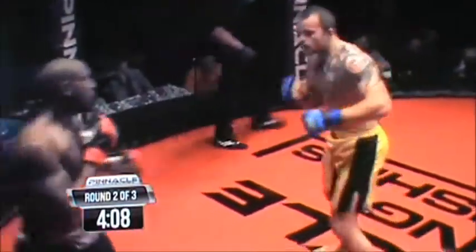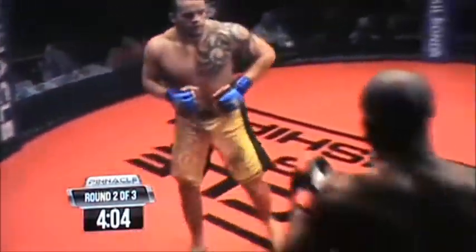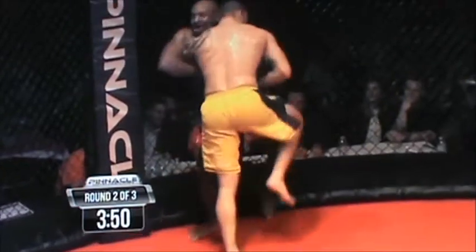Nice jab there from Eric Bledsoe. Just circle out here. And Bledsoe needs to use this opportunity to get off with his strikes a little bit. Head kick just misses. You see Mogollon's hands starting to slowly go down. And that was a good leg kick there by Mogollon, which allowed him to put Bledsoe off balance and again engage in the clinch, press him up against the cage.